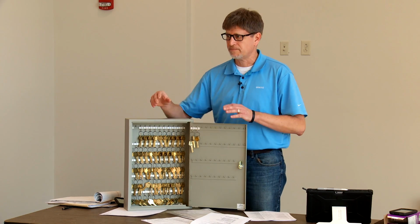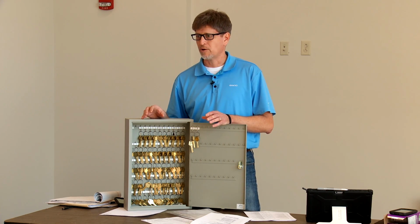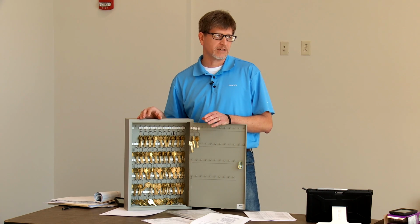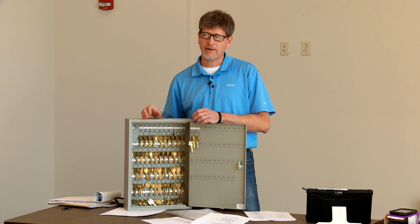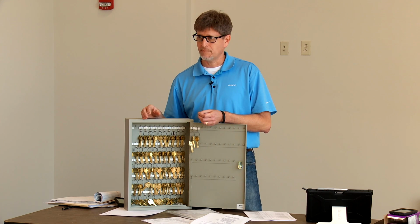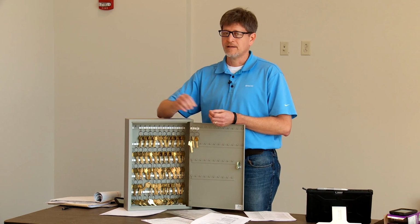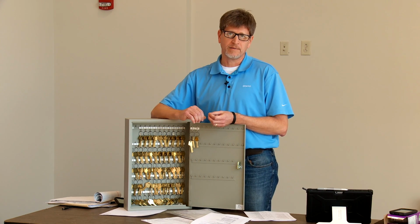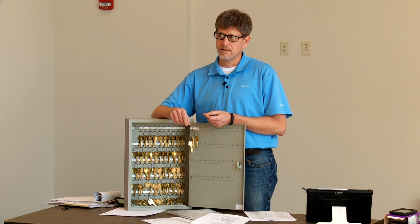Additionally, there are a few keys that are, or several doors that are keyed to what we call cross keying. And all that means is that you've got multiple keys that will operate that door without having to give out a master key. For example, on first floor, we've got the medical records room, where that door is cross-keyed to where certain key holders, their office key will also operate that door.